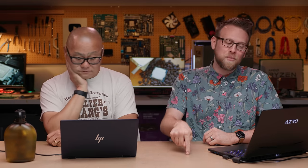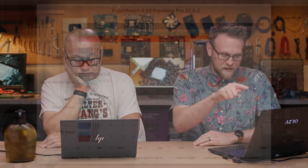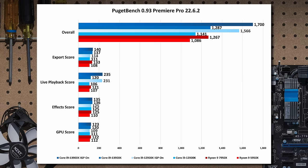Again, if you're somebody like Adam, if you're somebody like Willis, do I care about fairness? I only care if I just want to be faster. But even with the IGP off, it's right in line with that Ryzen 9 7950X. Those are still good numbers either way you slice it. If you're looking with it off, it's still basically dead even, right? To me, shrug, no difference.